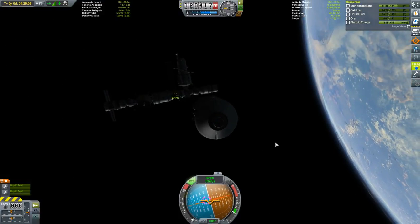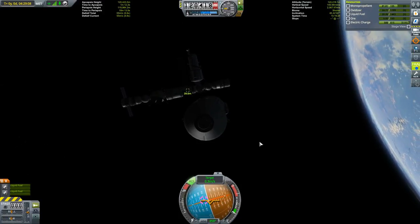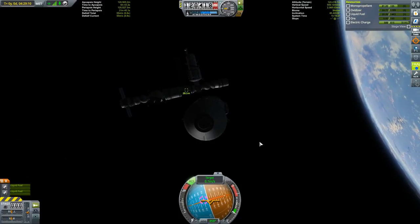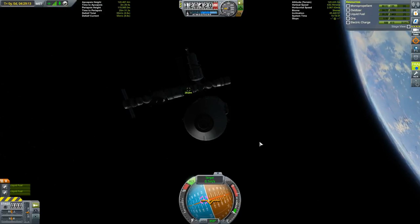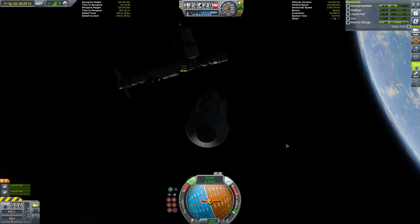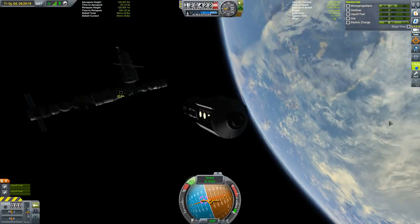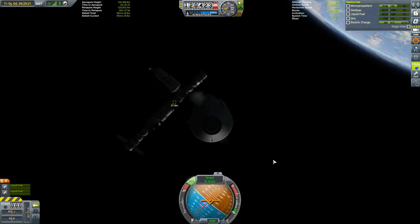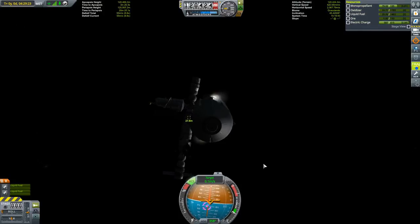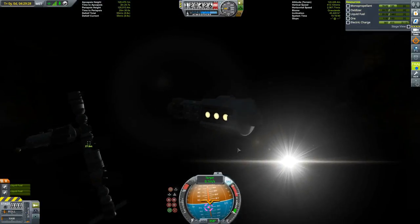Okay, we're moving very slowly now. Okay, I think we're pretty much there. Stop your movement. Okay, it's essentially stopped. Now, okay, that's the target still. The tanks must point up, so like that. RCS off, SAS on, lock back to target.